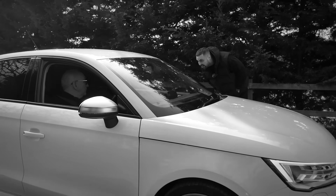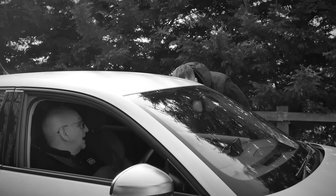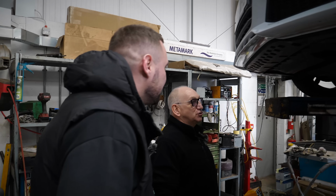I'm just going to put it back on the ramp because there's a couple of bits and pieces you need to do on this. Oh, really? Yeah, a couple of bits and pieces that need rectifying before it can pass, I'm afraid. So it ain't passing? Not at the moment, it's not. Okay, that's a bit annoying. They're only minor bits and pieces. Okay, that's good to hear. It's nothing structural.